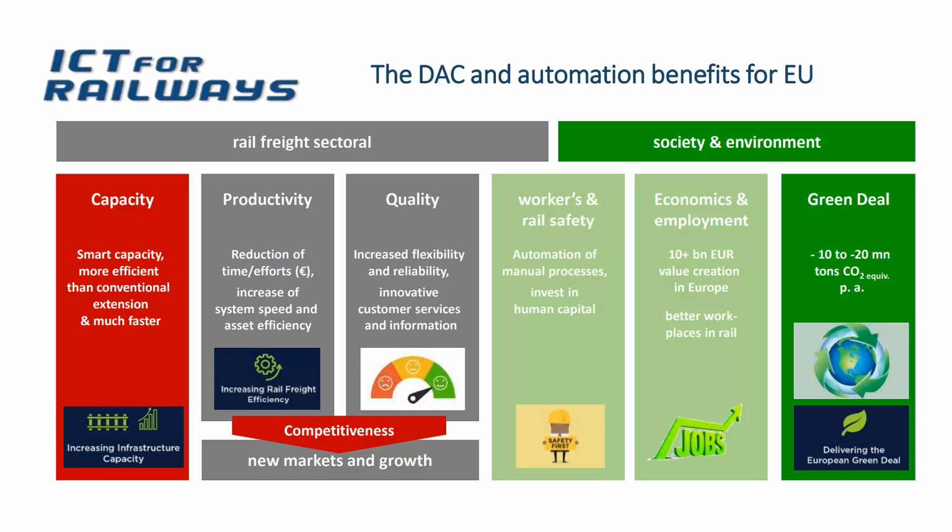So what we really have to make sure is that we use our capacity in a better way. We have to make more use of the existing infrastructure with faster trains, with more punctual trains, to also reduce the disturbance. Important is also to increase productivity. As I already said, we have a lot of manual processes around handling of freight trains, so productivity has to be increased. We have a chance to increase speed and also the efficiency of the assets. Quality is a topic, because freight trains are currently very well known for not being on time or being unreliable, and this has to be improved.